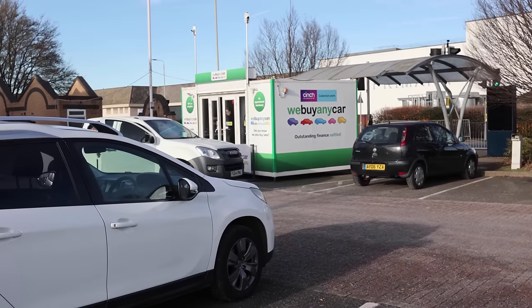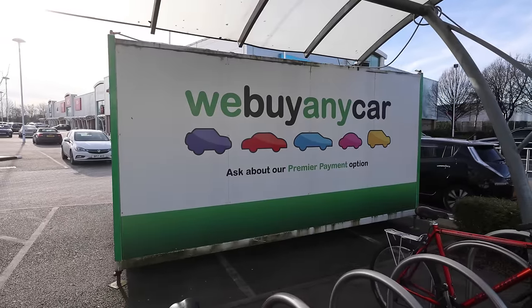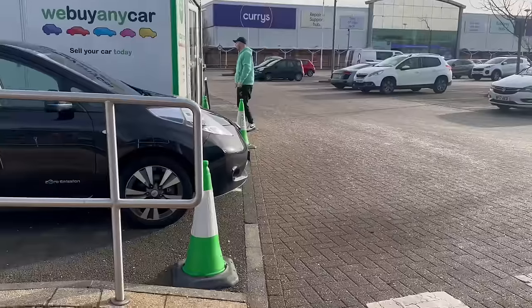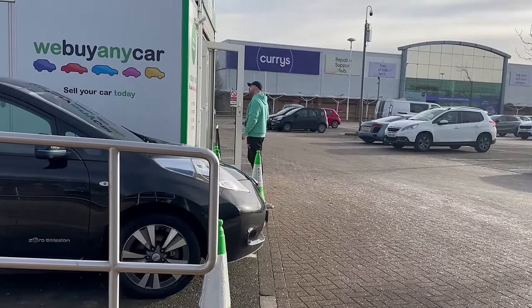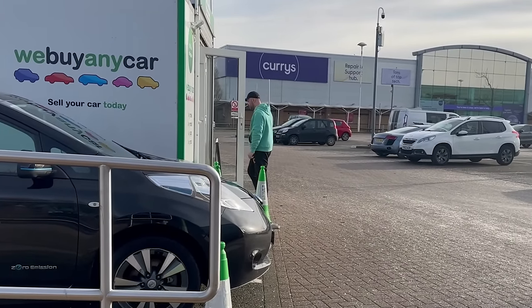So after arriving at location number 2 of We Buy Any Car, we tried to go for a second attempt to get a valuation on the R8. And this time we were successful. Hello, you alright? Yeah, not bad, thank you. I was wondering, would you be able to give me a price on a car quick? I've got all the documents and everything with me. I've got a photo of the V5. Give me a rough idea. That'd be great if you could.